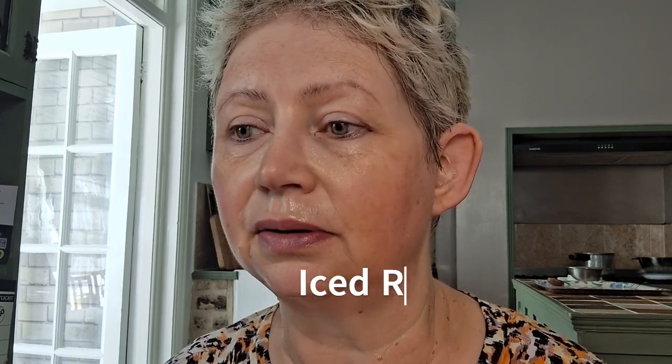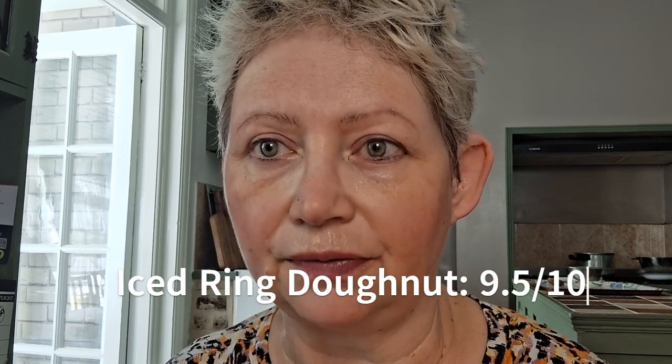Now, the ice cream donut, oh my goodness, I really enjoyed that. Again, thin layer of glacé icing, hundreds and thousands, nicely aerated, not overly sweet, cooked thoroughly, not greasy at all, a full taste. I'd have to give that a 9.5.